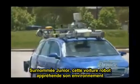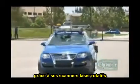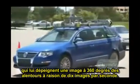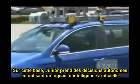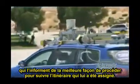Nicknamed Junior, this robot car probes its environment with rotating laser scanners, which paint a 360-degree image of the surroundings 10 times a second. Then Junior decides for himself, using artificial intelligence software running on powerful computers, just how best to proceed along the route that has been assigned to him.